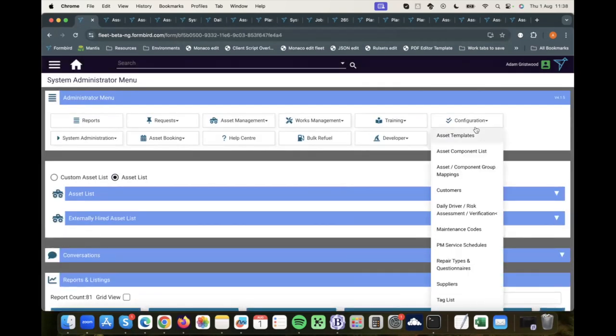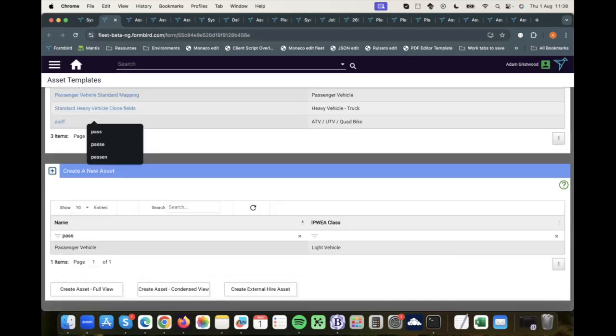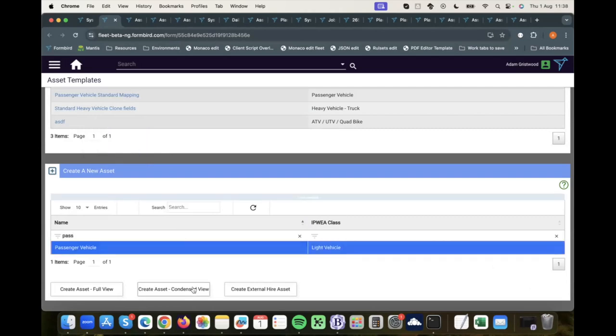New one? Yeah, new one. Yep. So those three buttons down the bottom, the full view creates the asset with all of the information available.